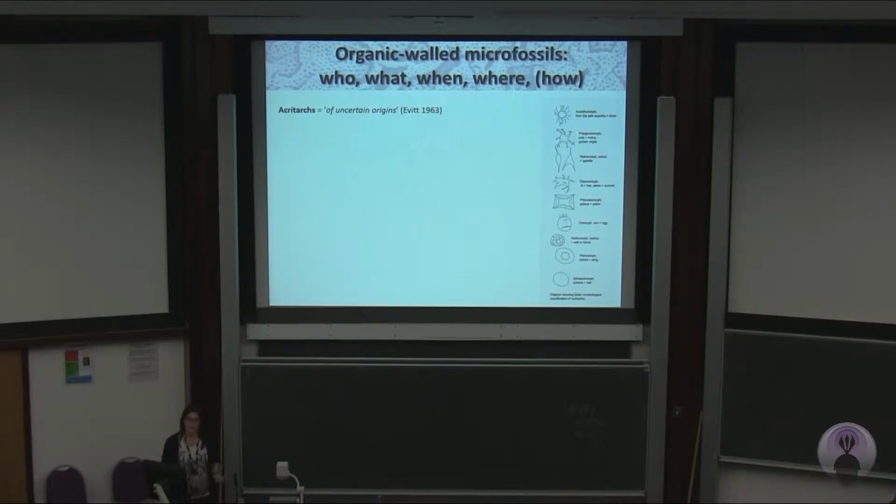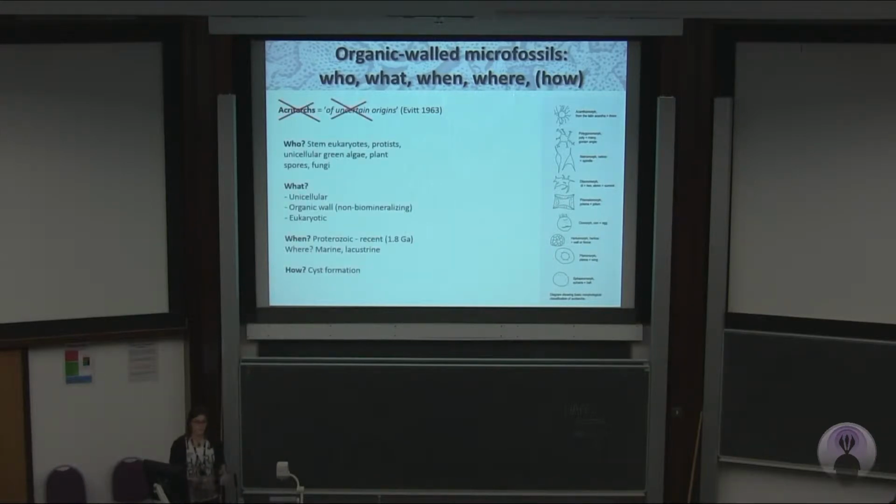And a lot of these organic walled microfossils, for a long time, have been called acritarchs, which means of uncertain origins. And if we're going to be progressive about this, it's a pretty useless term, because a lot of these morphotypes were taken out of the unknown acritarchs and identified and placed into known groups. For example, some stem eukaryotes, some kind of protists, green algae, plant spores, fungi from Precambrian, and so on.